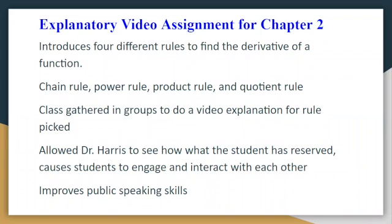And it allowed Dr. Harris to see what we retained in that chapter. And we didn't have to base our grade solely on just one test. We also were able to engage and interact with each other. And it also improves public speaking skills.